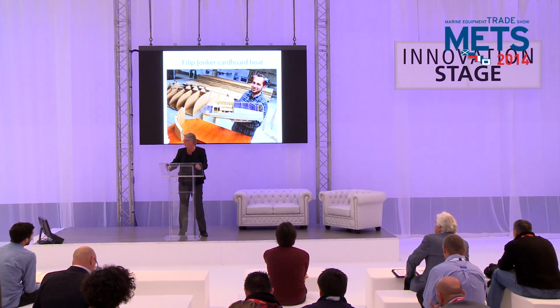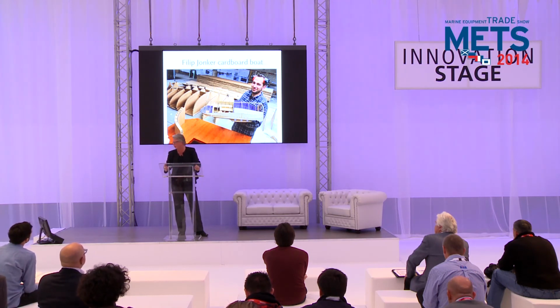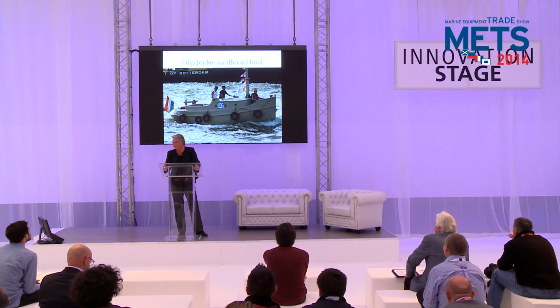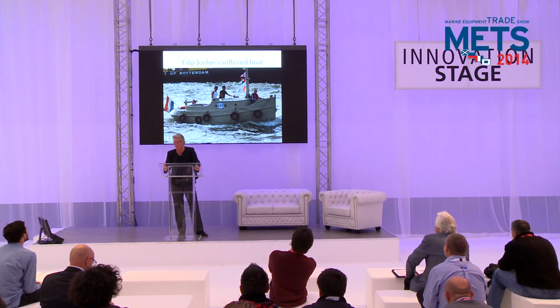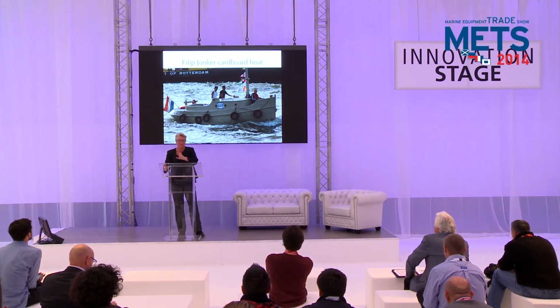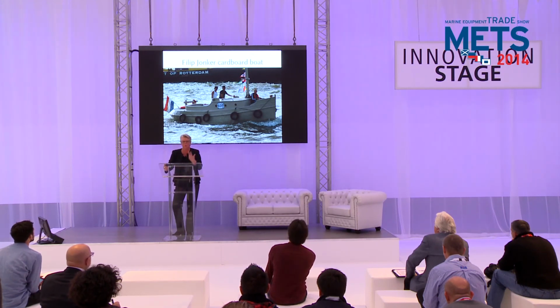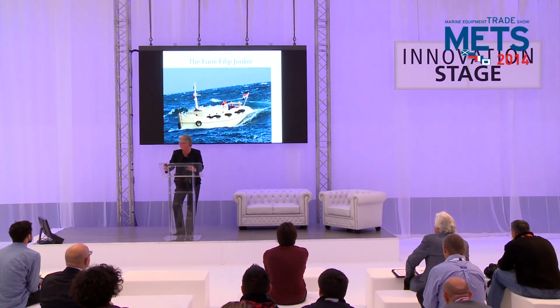So Philip Jonker wanted to make his boat of cardboard, and this is what he did. He built it totally of cardboard with honeycomb structures, and this is it. It's a fantastic boat. He was floating, I think, to London, and he made a huge trip, and this boat still exists. Of course he had to cover it in some kind of polyurethane spray coat, but the total structure is made of cardboard. So you are able to make a yacht or a super yacht of cardboard, whatever you want. Very bio-based, very good, very sustainable.